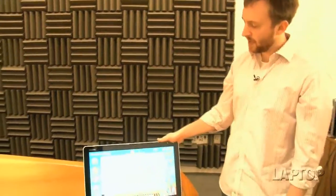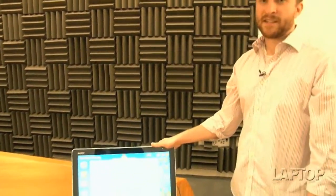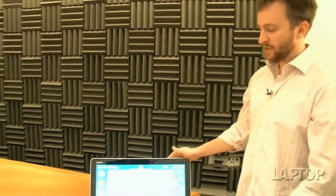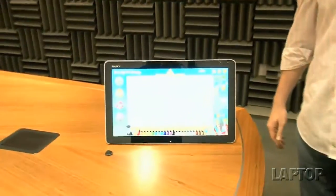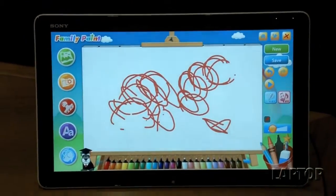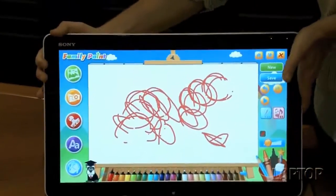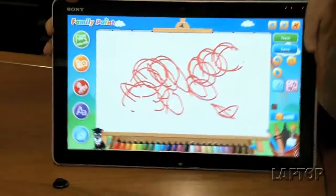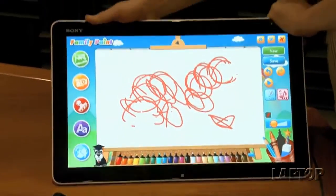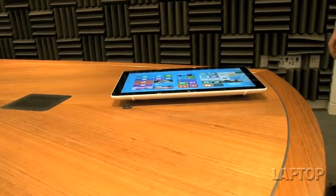The resolution of the display is actually capped at 1600 by 900. We found that a little disappointing considering the size of the display. We would have liked to have seen a full 1080p display. But thanks to its IPS technology, it's got great viewing angles to either side and laying flat as well, which, as you can see, you can lay the entire display flat on the ground.